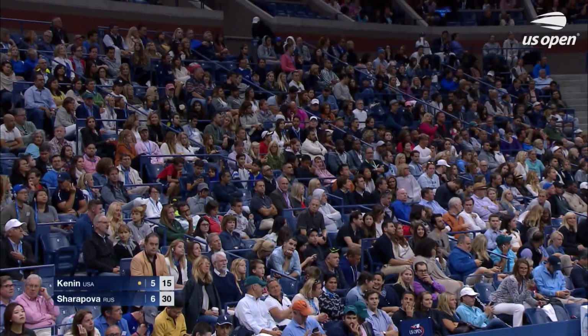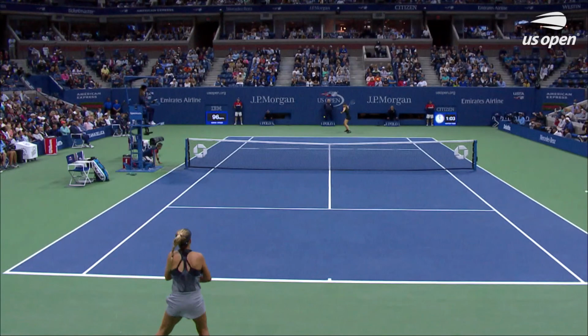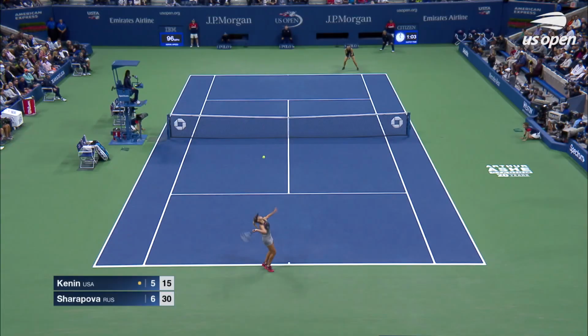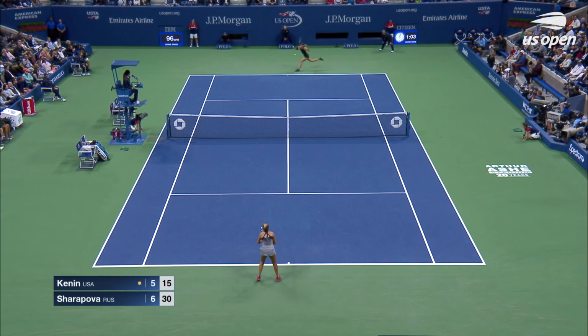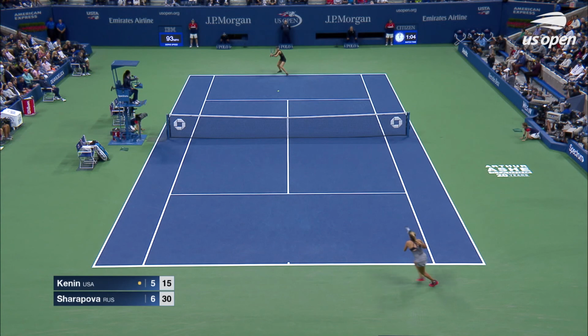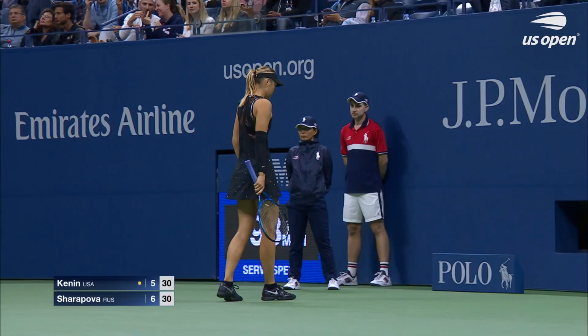Sharapova has been searching for at times. 15-13. Inside out, that ball into Sharapova's right hip. Right here, fending it off, working with the feet to get around. Sharapova and forcing the miss on the very next ball.